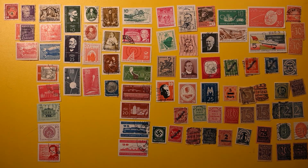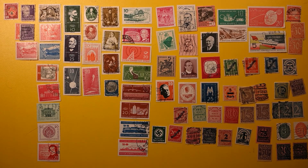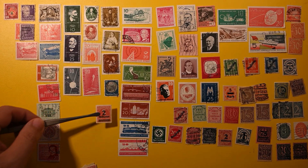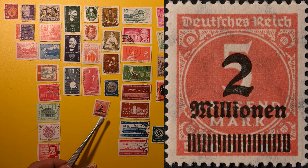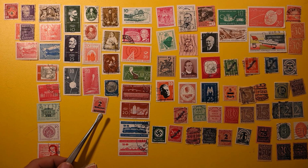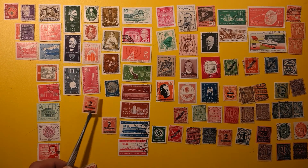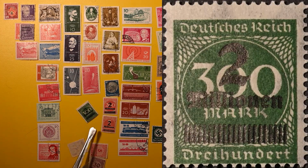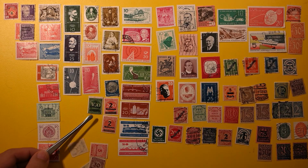Let's see here. Do I have room for a little more? I think I can. So let me go back to the bag and just grab a pinch out of here and see how we do. Probably more than I can do, but it looks like we have some hyperinflations here. Again, we've seen these as well. There we go. 2 million over 2, 2 million over 5, 2 million, right? Yeah, 2 million over 300 marks.